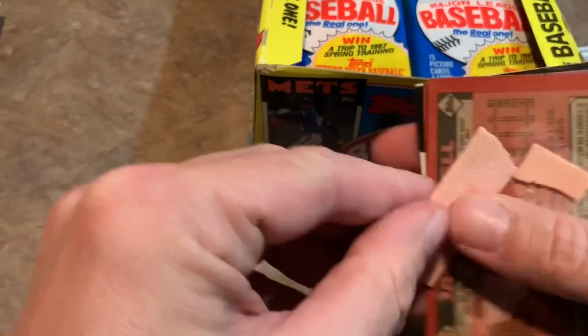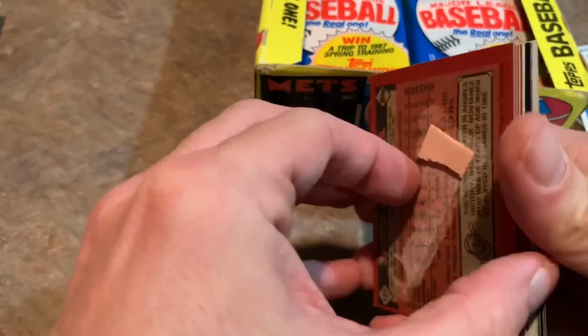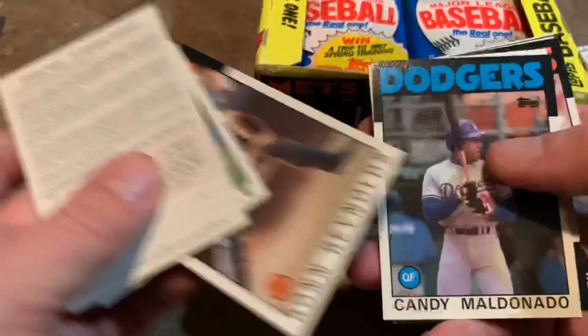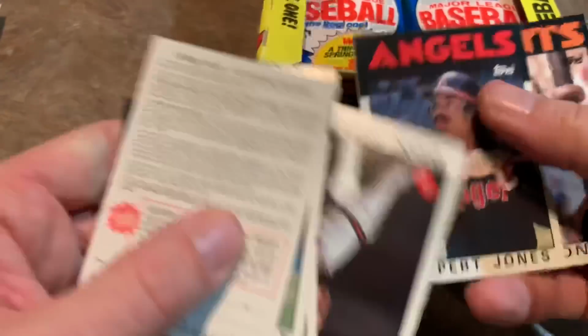The gum is just absolutely caked on it. This is something that you definitely would not want to eat. It would probably be hazardous to your health, and we don't want that.